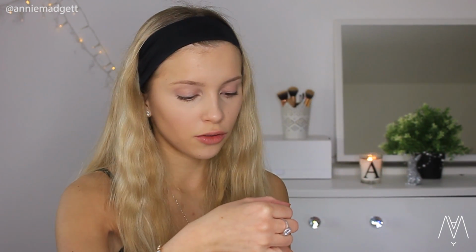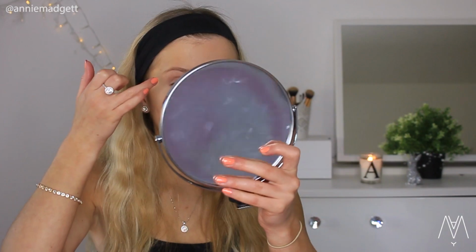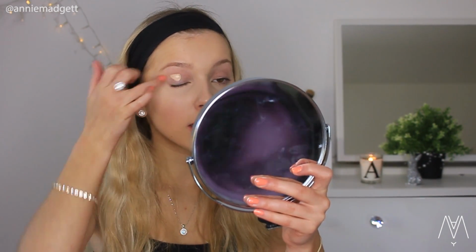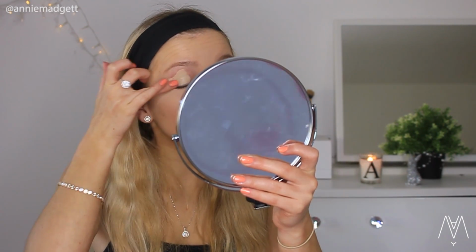Now that under my eyes are brighter, I'm going to go in with the concealer on my eyelids. I'm just going to prep them for my eyeshadow. I use the Maybelline New York Master Conceal in 20 Light. It's a really good colour, just a little bit darker than the one I used under my eyes, and it's really full coverage again, so I use that on my eyes just to prep them for the eyeshadow.